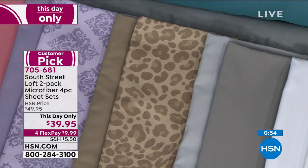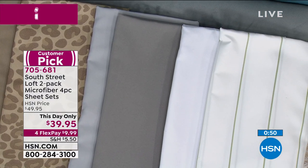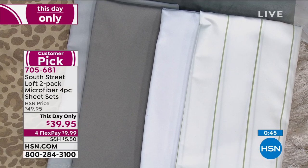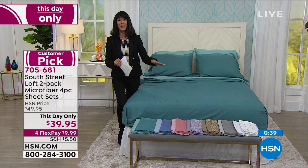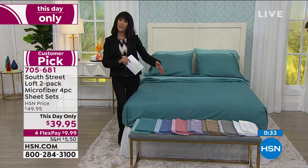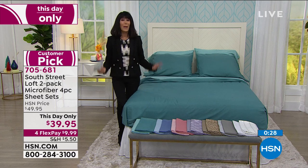We then have the solids in the gray. And then finally, the last one that we have available for everyone is the white. And the white comes along with that very simple sage stripe that you can see running throughout. So at this point, the most limited, I think there's only about 50 left in the leopard. So the leopard should be sold out very soon. The leopard and of course the lavender, the two with the prints, are the most popular.